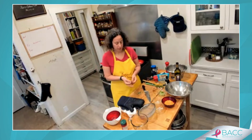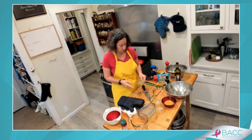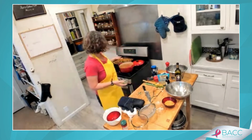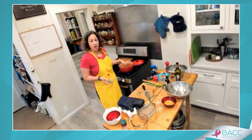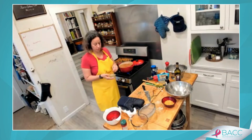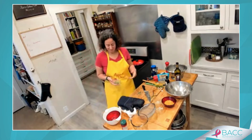But I actually don't use a pressure cooker at my house. You just fill up the pot with a lot of water, right? Because it's going to take them probably about 45 minutes to an hour to cook, even after soaking them for at least 8 hours overnight.